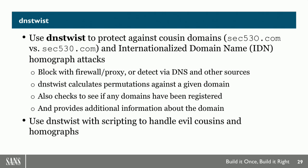DNS twist can also catch what we call cousin domains, lookalike domains. sec530.com versus sec530.com. That's in order of what's listed there. 53 capital O, 530, right? Can we programmatically detect this? Can we have our next-gen firewall or proxy automatically detect or block this, right? Yes, right?